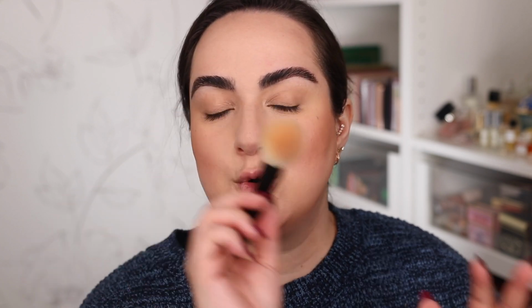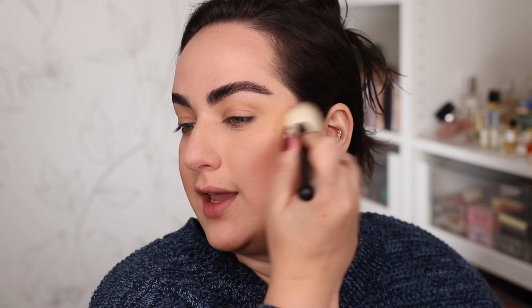I feel like it doesn't look like it's going to be as pigmented as it ends up being, because you get a little bit and you start applying it and not much comes off the brush, but then if you keep going, you don't have to dip back in. Just keep blending and buffing and it starts building up really beautifully.